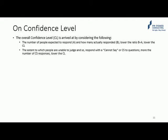The tool does expect all respondents to have a perspective or a sense to be able to answer all questions. So in general, the larger the number of cannot say responses from people, the lower the confidence level. The third factor is the inherent confidence level of the underlying model of proFes360. At this stage, it is set to 90% for all forecasts. So the overall confidence level of a forecast is the product of the above three factors.